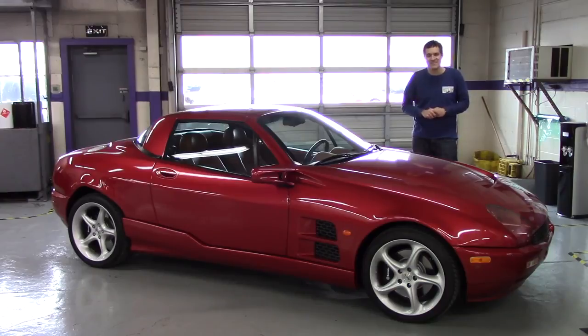So what exactly is the Mangusta? It's a 4-seat rear-wheel drive convertible, we'll get to that in a second, that much like the De Tomaso Pantera uses Ford running gear. That means under the hood is a Ford V8, and it's from the Mustang SVT Cobra.